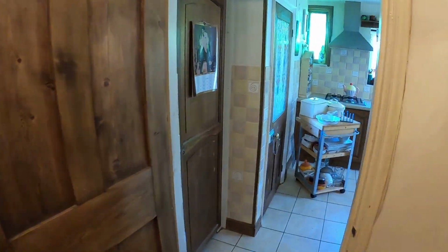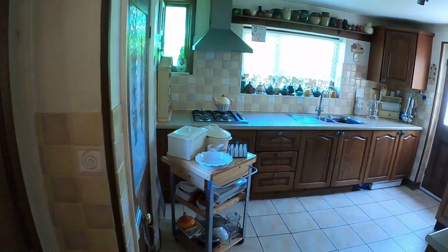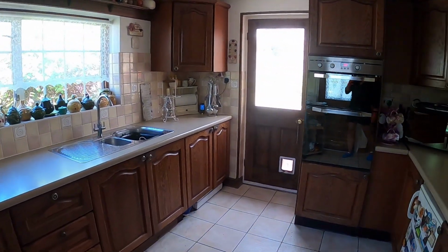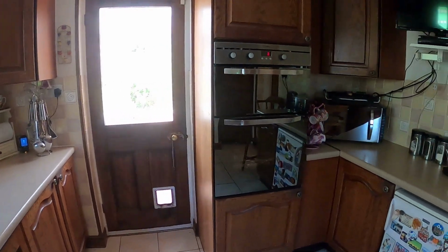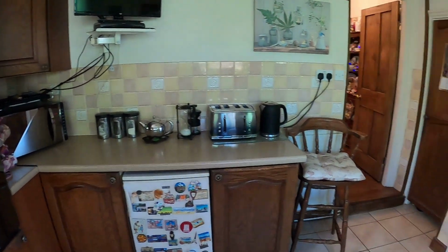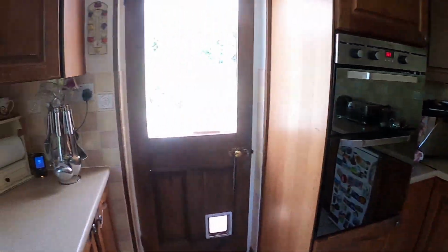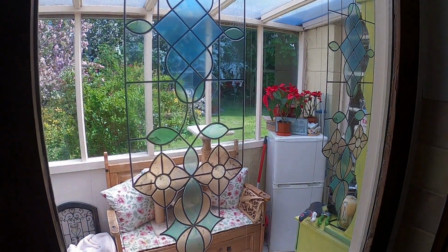So here we are, of course, in the kitchen. You can see you've got a full set of fitted appliances in here, everything that you'd need, and you do have that side access there just into the rear garden. It's a really brilliant space. And of course you saw the door just behind us there. You do have the cloakroom there as well, so it's a brilliant space.